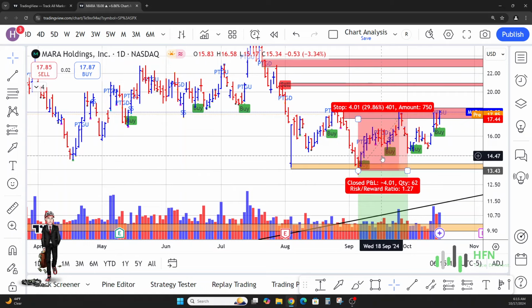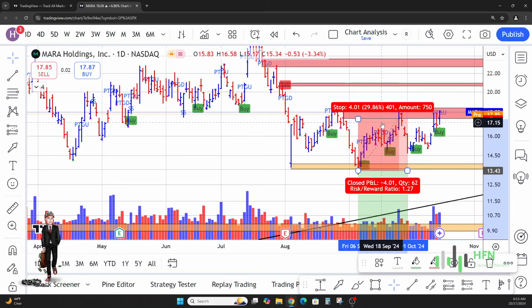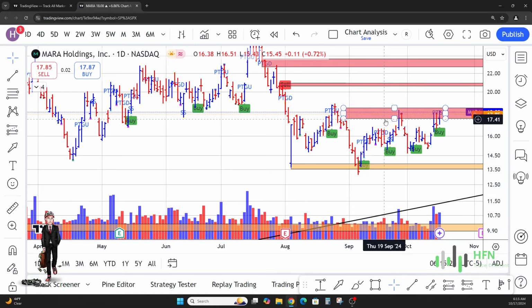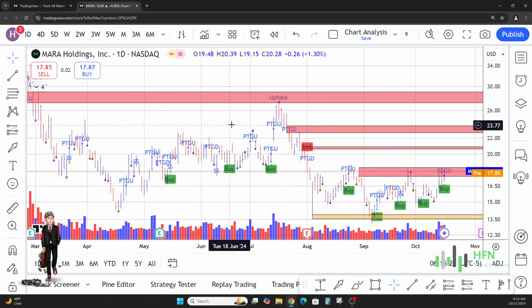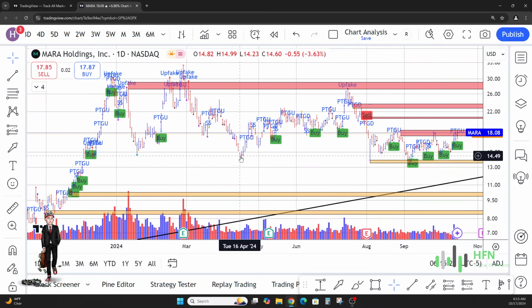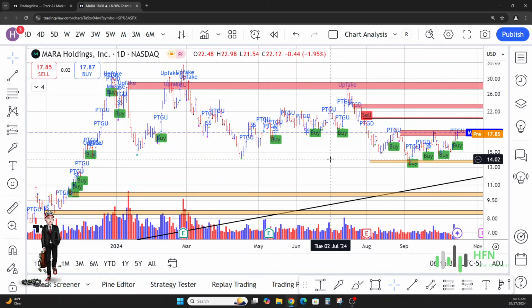So this price prediction didn't pan out well for us. No, 29.86% on September 26th. Yeah, this one didn't work. So let's get rid of that and let's get right back into position. Okay, so now apparently this area is going to be very important for the market buyers.